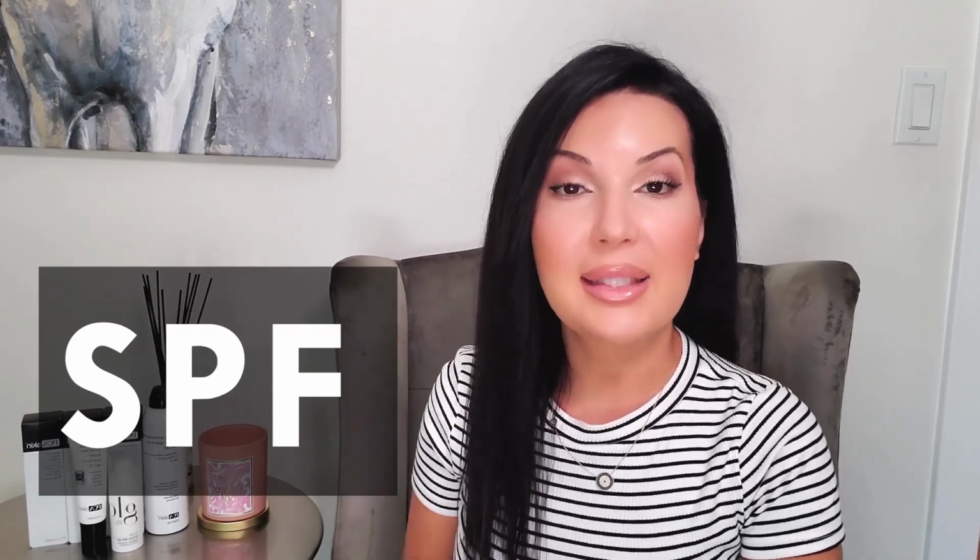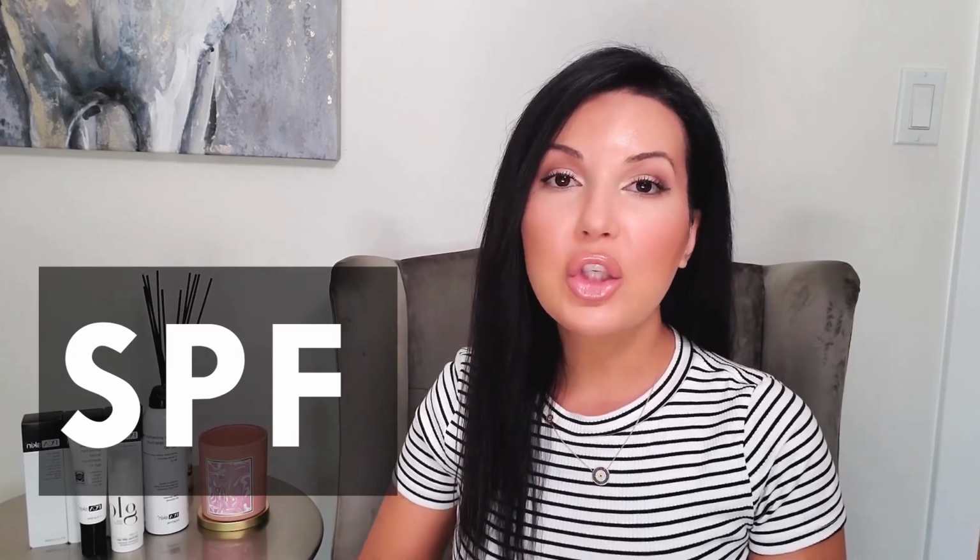So now let's talk about what that little number is right after the word SPF. So for example, let's use SPF 30. And let's say you are fair skin tone and you go under the sun in about 15 to 20 minutes, you instantly burn. Now that SPF 30, that 30 number means it will take you 30 times longer before you actually burn. So it protects you for about 2.5 hours.